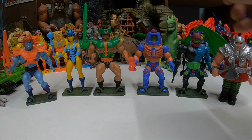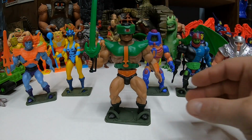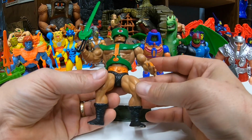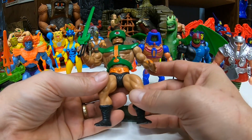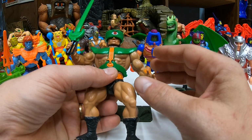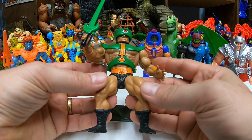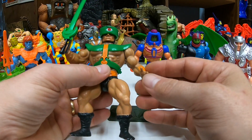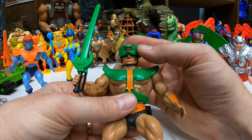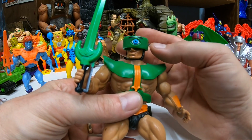Alright, next we got another evil warrior. We've got Triclops. So he's an interesting one. I think there's multiple places where he was made, but usually Mexico is the version we're going to find. So he always has nice tight legs, and Triclops has a feature of different eyes you can rotate to. See that?